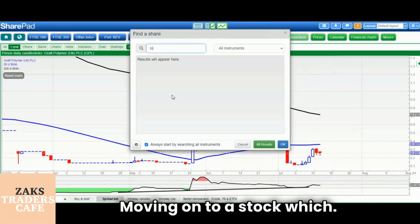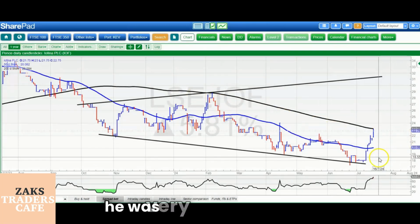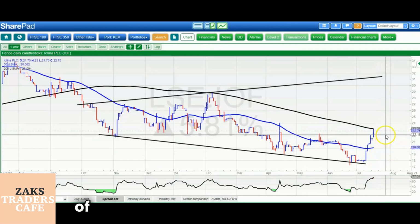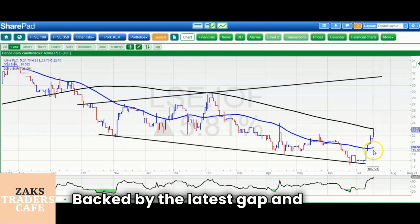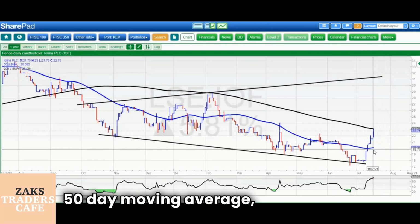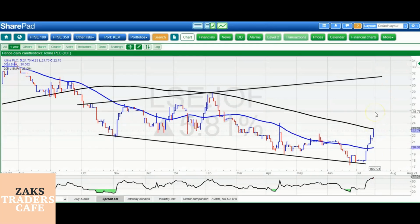Moving on to a company which I interviewed a month or two ago. Very impressive CEO. Don't normally say that, but he was very impressive indeed. And here we've got Iofina with a break of the May resistance, around 22 pence. Above that, we're looking for 31 pence as soon as the end of next month, backed by the latest gap and the now rising 50-day moving average. I want to see that the shares remain above that ahead of a move to 30 pence plus.